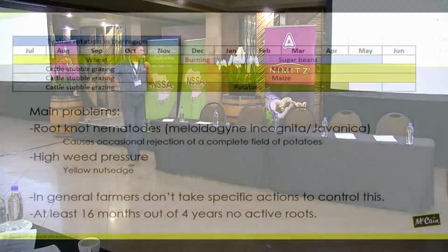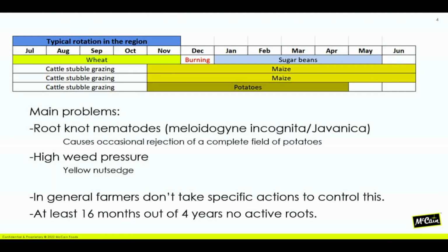Then another problem is we have a very high weed pressure. Yellow nutsedge is also a big problem in potatoes if you don't control it properly.